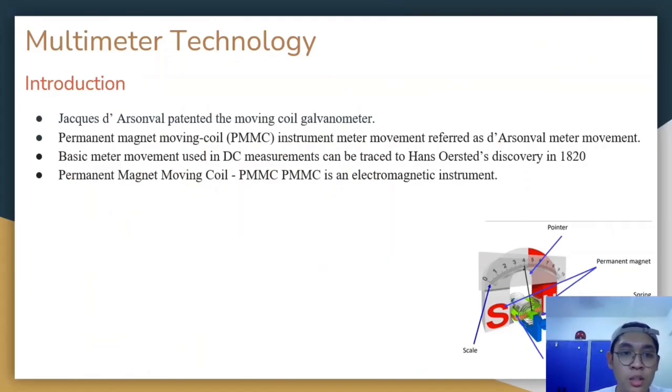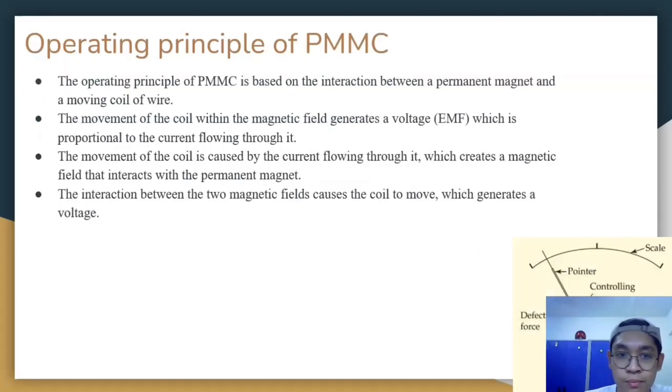First is multimeter technology. The construction is the D'Arsonval observer pattern, the moving coil galvanometer. Permanent magnet moving coil, or PMMC, instrument movement is also known as the D'Arsonval meter movement. Basic meter movement used in DC measurement can be traced to Hans Oersted's discovery in 1820. Permanent magnet moving coil is an electromagnetic instrument.